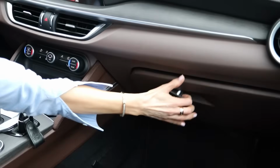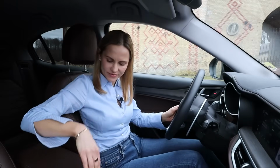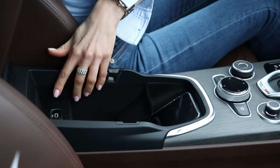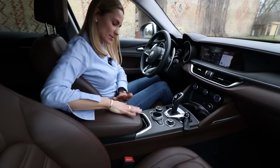Okay, glove box. Tiny. You can fit in, well, just about that, gloves. A little bit of storage down here. USB-C, USB port, 12-volt socket. I like this wireless mobile charging, very neat pockets.